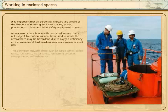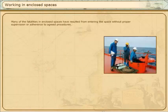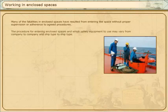This definition includes areas such as cargo tanks, ballast tanks, fuel tanks, water tanks, lubricating oil tanks, sewage tanks, cofferdams, etc. Many of the fatalities in enclosed spaces have resulted from entering the space without proper supervision or adherence to agreed procedures. The procedure for entering enclosed spaces and which safety equipment to use may vary from company to company and ship type to ship type.